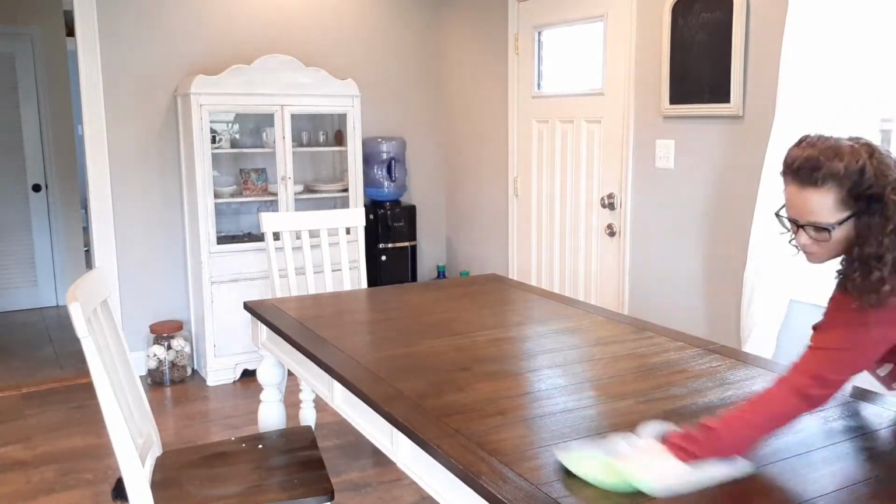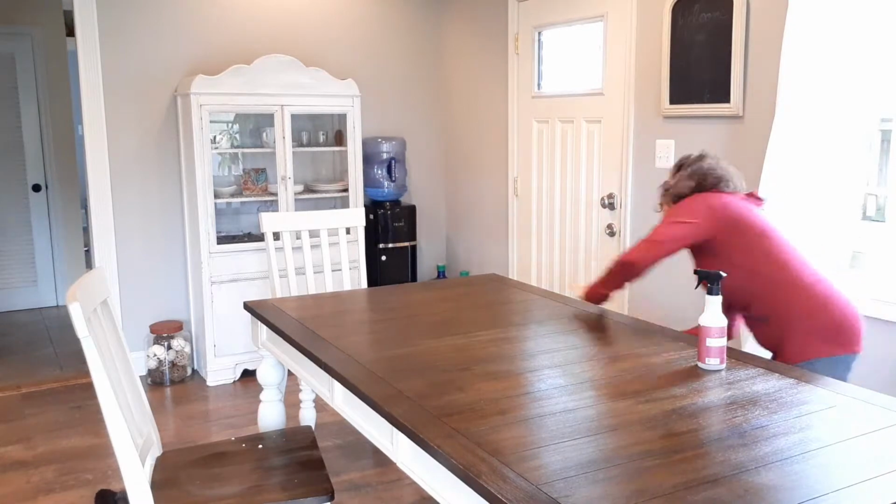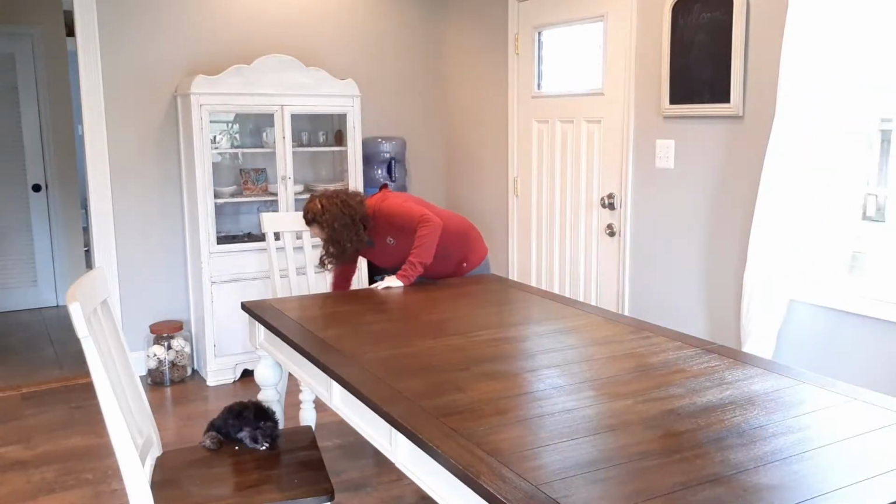Brody's also helping me clean up. He's eating the popcorn on the floor that I've been dropping.